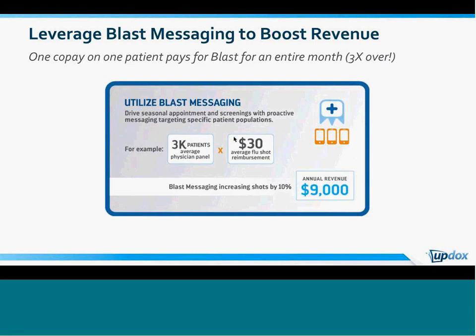If you're trying to drive attendance at flu clinics, I know that in Ohio, we're all feeling a little bit sick as we get our back-to-school colds here. Flu clinics are about a month away, and if you're trying to drive attendance to those, maybe a quick text message to a 3,000 patient panel would get additional attendance at that flu clinic. If you consider a $30 flu shot reimbursement, and that message can increase the shots that you give by as little as 10%, that could mean $9,000 in additional revenue for your practice.